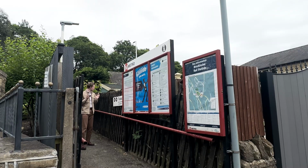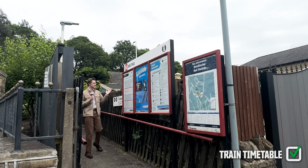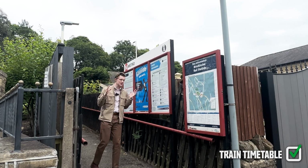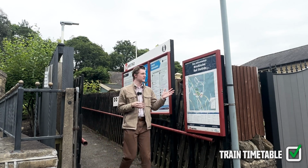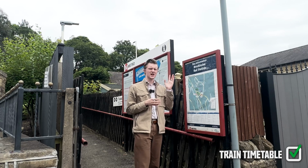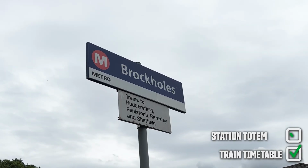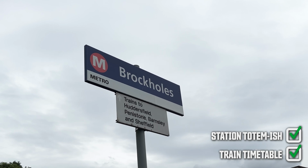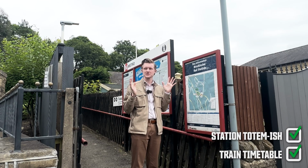So coming down this little ginnel from the station, you will find the train times and tables and whatever. There's also a map of the local area as well. But I need to rather question the station sign. It's like Brockles bought the station sign off Temu. It's not really a proper official one, but I suppose it'll do.